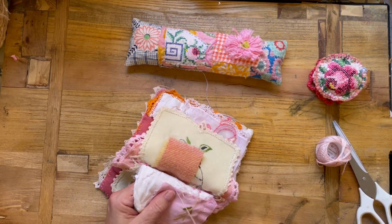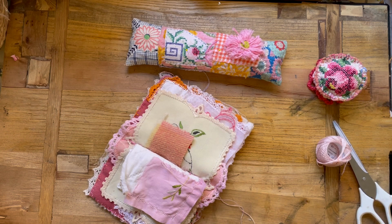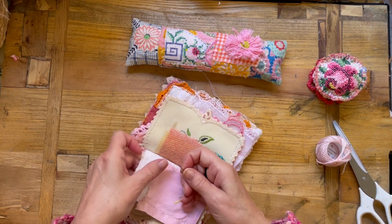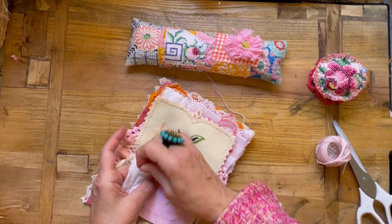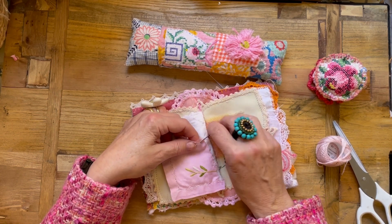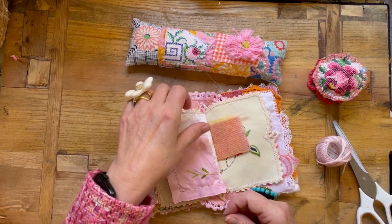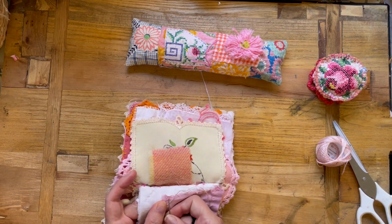Oops. Oh, unthreaded the needle. Sorry, a little delay here. Here we go, and because there's thread left, we will not waste it. Let's do some dainty little stitches. I do want to reinforce that, I've realised, so let's do it like this. Come back.